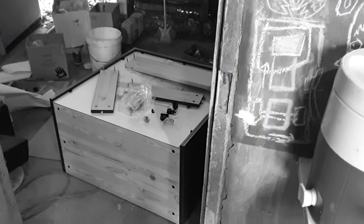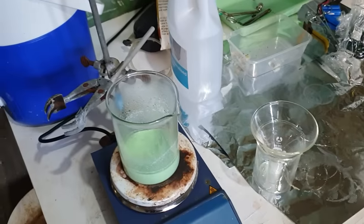IKEA furniture and it's dreadful. And why is it so hard? Anyway, sorry. Back to the chemistry.